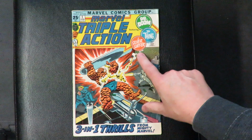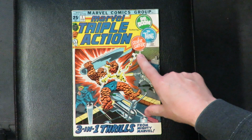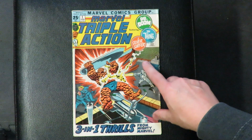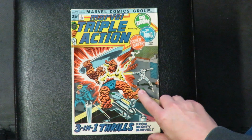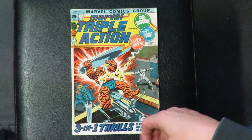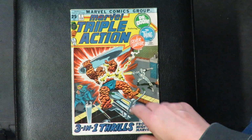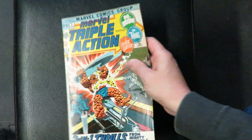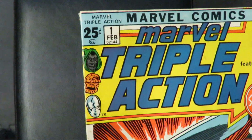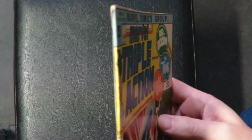Marvel Triple Action I remember from my childhood. I used to buy it in the 70s off the racks when it was Avengers reprints from the 60s. So I read all my 60s Avengers in Marvel Triple Action. But I never saw any of the early issues. It was funny, I was just looking at this and it's got a 25-cent price tag, and I was like, this isn't from the 25-cent era. It didn't feel extra thick, but it is, and it's actually a square-bound one.